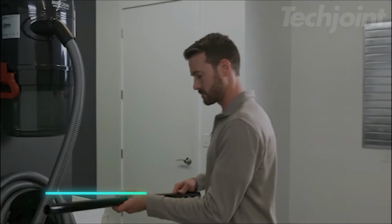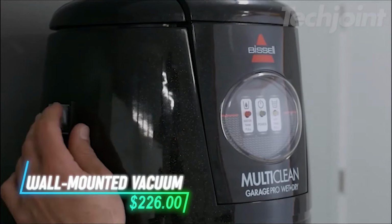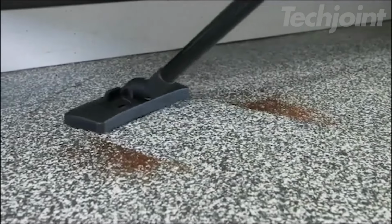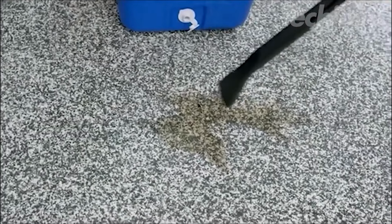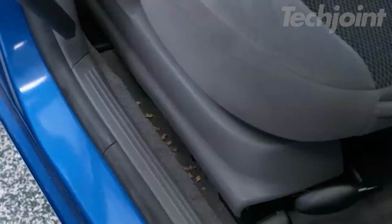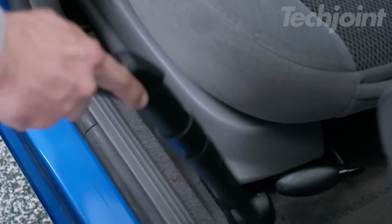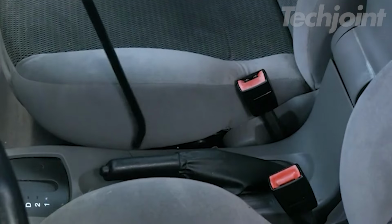Transform your cleaning routine with this powerful 12-amp wet-dry vacuum. Ideal for garages, cars, and workshops, it picks up both wet and dry messes and converts to a blower for added convenience. The 4-gallon semi-translucent dirt tank and 32-foot hose make it perfect for large areas. Complete with 7 versatile attachments and a wall mounting kit, this vacuum offers a comprehensive solution for all your cleaning needs.